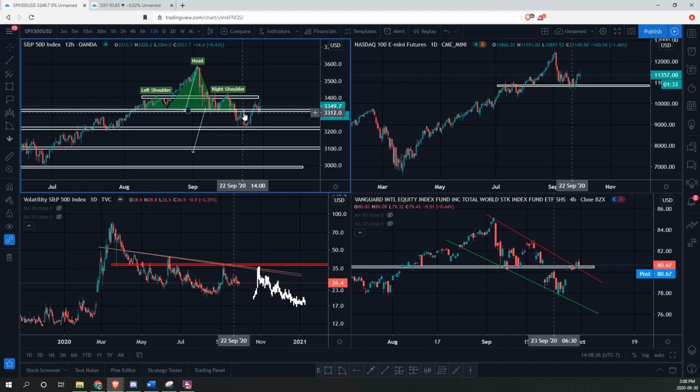This was that previous high. It got a higher high, and now we're seeing a higher low with a validation of a previous resistance turned to a new level of support. So just in terms of the market structure, it's looking like the SPX is slightly more bullish.